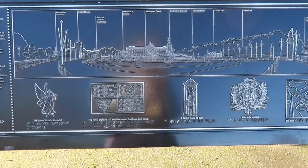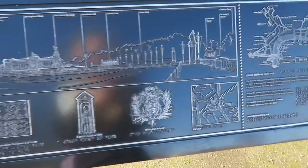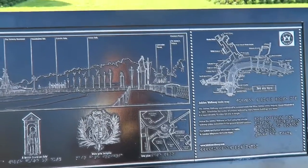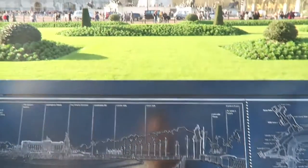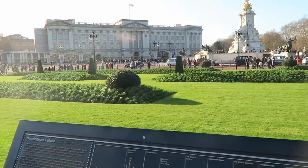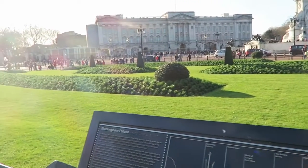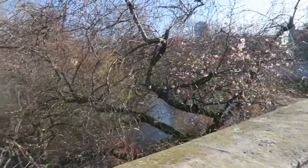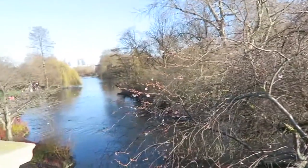You'll see on the image on the screen a layout of the area close to Buckingham Palace. If you look up, there you have it, the world famous palace. There isn't really a bad spot to take a photo. I would walk around, explore, and take in the atmosphere. Here's a look at the lake behind you.